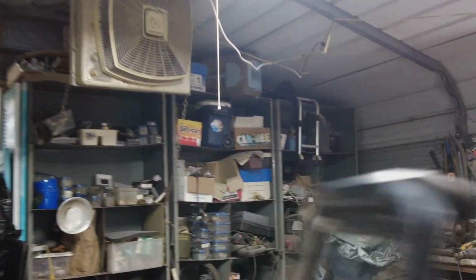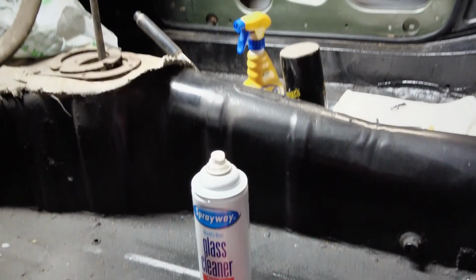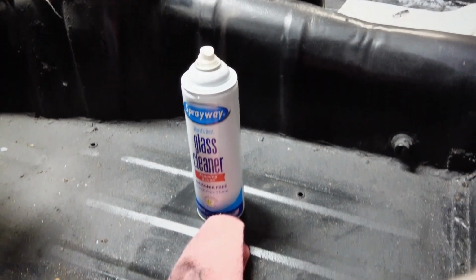All right, I want to show you that the window is finished. All new rubber around the outside. All new seals here. This is a new seal, of course. I did that earlier. I have all new seals all around the outside. Weather trim. So that's where we stand.